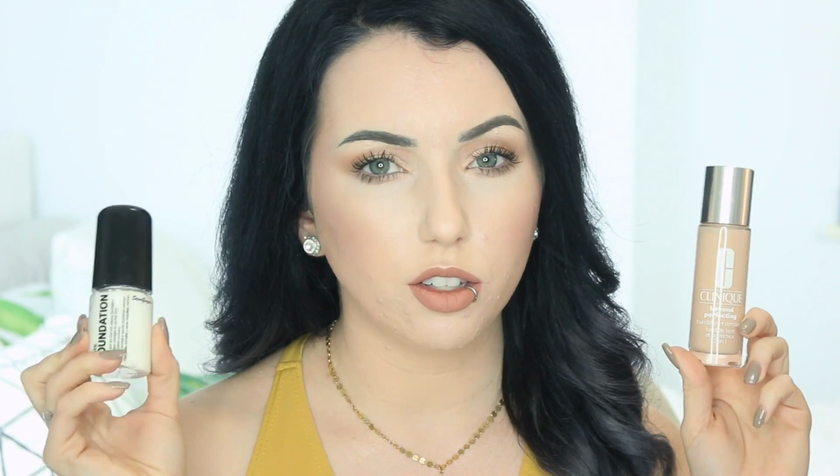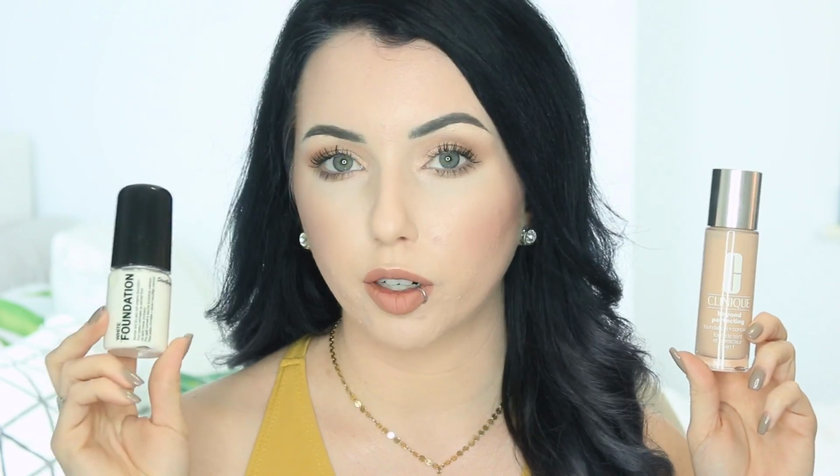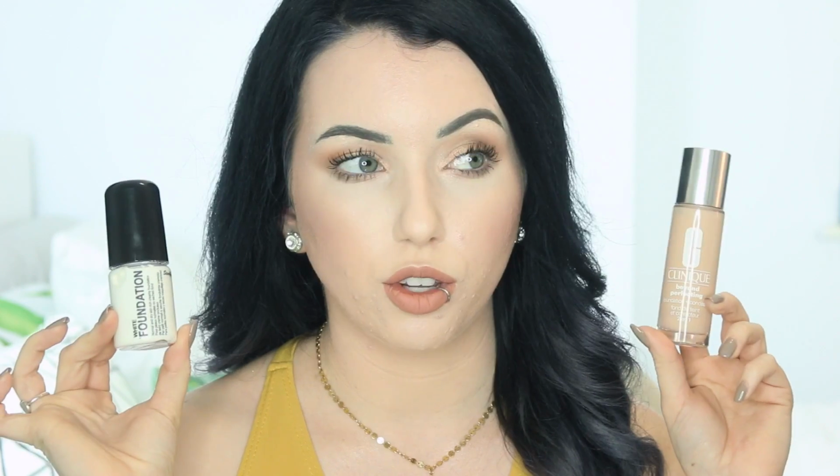My go-to foundation combo this month when I'm not filming or trying out different foundations was definitely the Clinique Beyond Perfecting Foundation and Concealer and my Stargazer White Foundation. I mix these two together. I like mixing the Stargazer better with this foundation over Manic Panic. For some reason, these two formulas just go really well together.